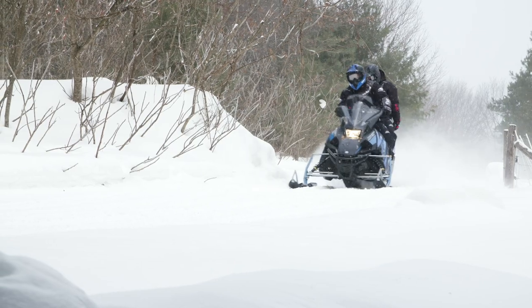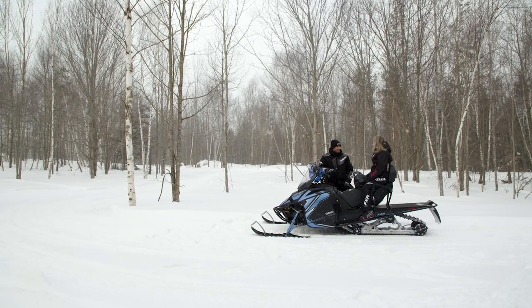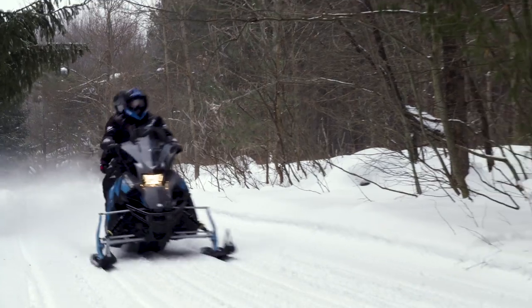This year we've brought up another 400 series model to the lineup in the Transporter Lite 2-Up. This will be a favorite for stay-at-home cottagers, folks with acreage, and those who just want to do some 2-Up touring without breaking the bank. Let's take a closer look.